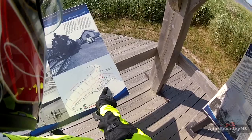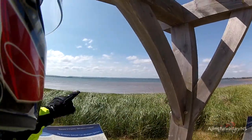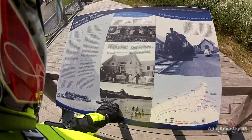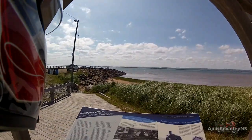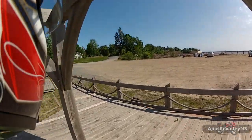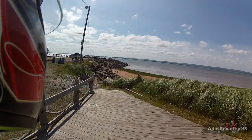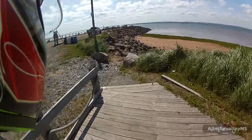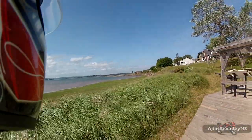Right here, and there's Starrs Point, and here's Wolfville. Like I said, right across the water. A lot of history. This is the heart of Acadia. The French Acadians settled in this area. Wolfville, Grand Pré, and then of course the English took over.